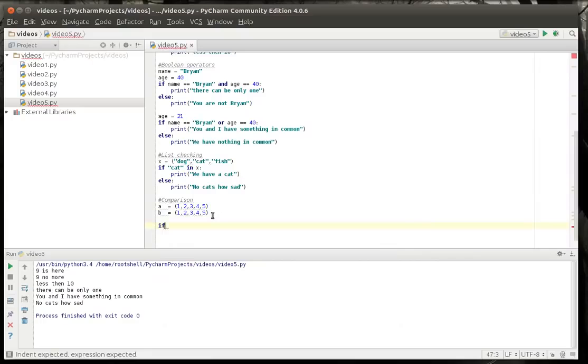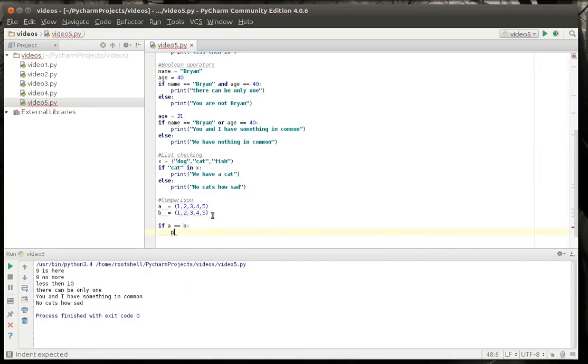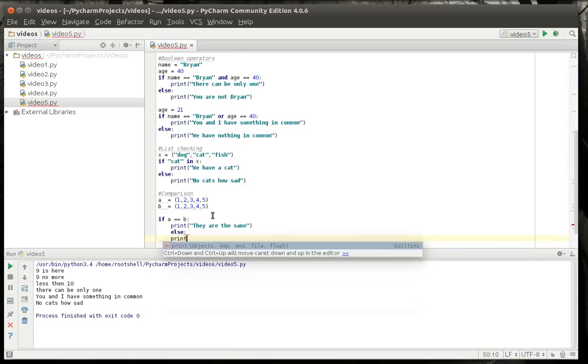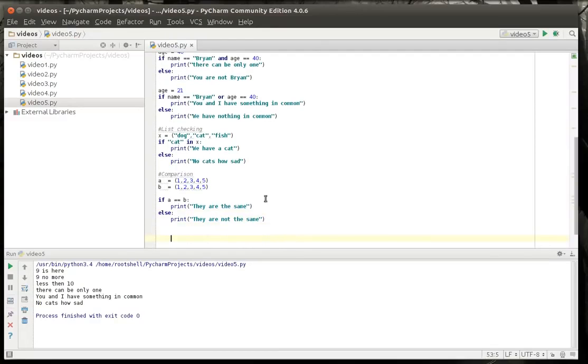And I'm going to say if A equal B, then print they are the same. Else print they are not the same. And don't forget your scope there. Let's run this and find out what happens here. They are the same. Now, that's the equal sign.